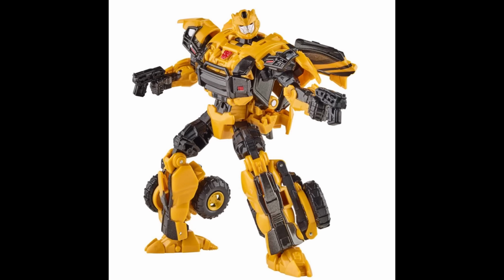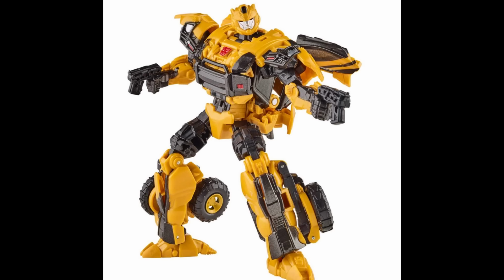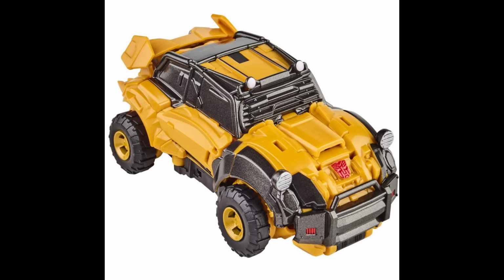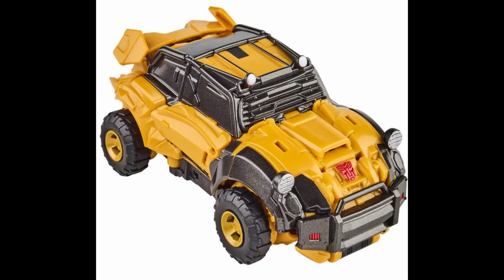Now this is going up to Deluxe, and this is the Studio Series Deluxe Reactivate Bumblebee, and pretty interesting overall. This is interesting Bumblebee. Probably not for me. I probably won't pick it up, but some people will, and it does look more like a Rumblebee. Rumblebee is a truck, but there it is, the Bumblebee alt mode.